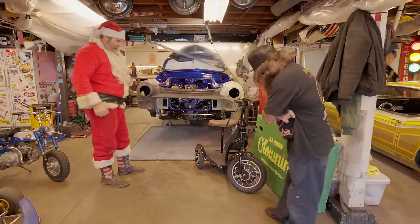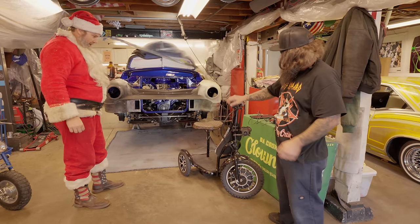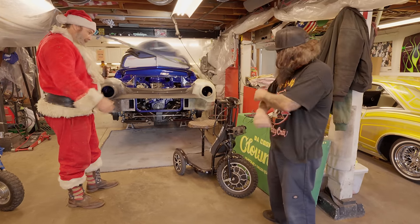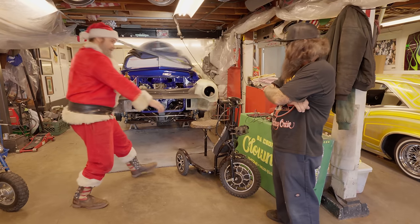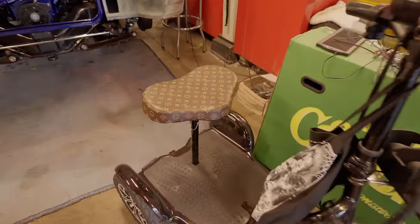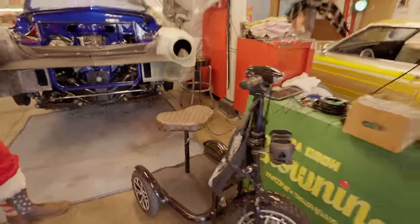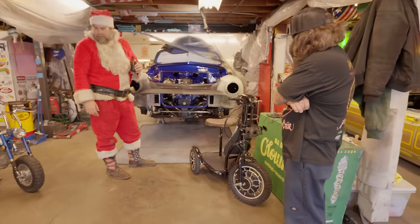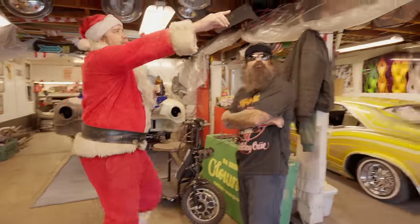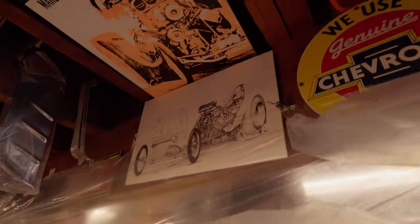What's this bad boy? Oh, this is a Louis Vuitton custom painted three wheel scooter. My wife uses it to get around the car shows. It makes it a little easier. Look at this Louis Vuitton seat. Oh, yeah. That is hot. I bet that's original Louis Vuitton print, right? We didn't get that on Amazon. No, we sliced a purse open to do that. My buddy Tyler painted that also. Look at this. Look how sick that drawing is. Everything in this shop is just over the top.